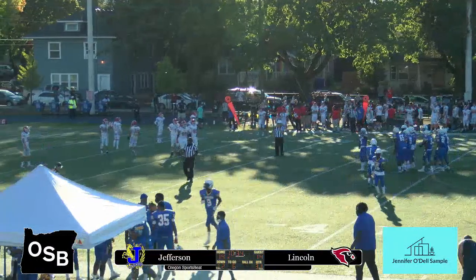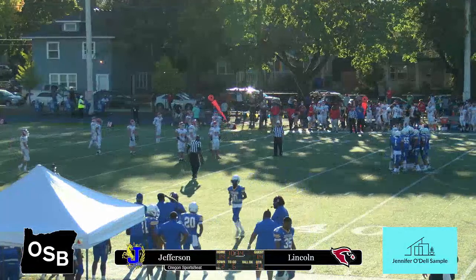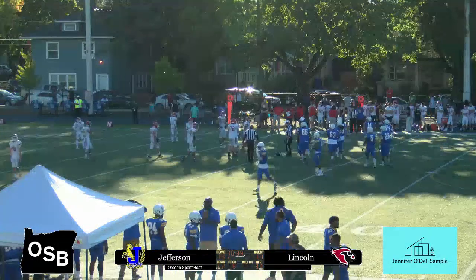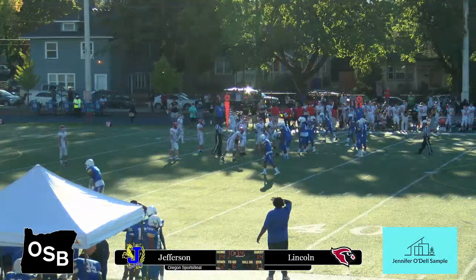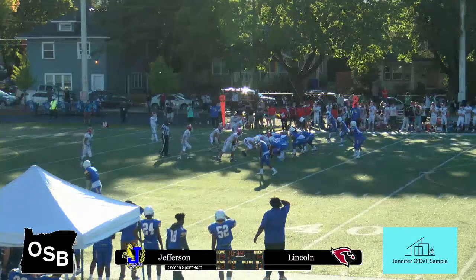Well, after the fumble on the pitch, the shovel pass, whatever you want to call it on that last play, Jefferson taking over at the 30-yard line. So both coaches, guys, take care of the ball. Tuck that ball in. Get good hands on it.